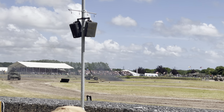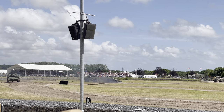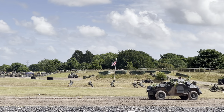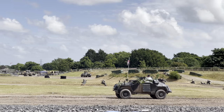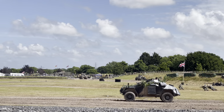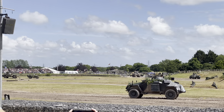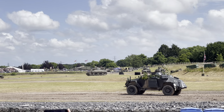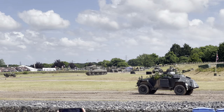Looking at the centre ground, the American softskin vehicles have been hit, brewing up. The crews have abandoned vehicles. They've had to leave a lot of their heavy weaponry behind. They haven't even got the cover off that 50 cal. So they've retreated backwards and they've only come up against something like a Tiger. Those of you who've seen Fury will know what happens.